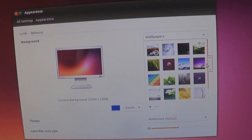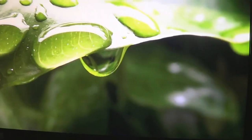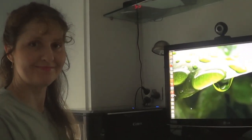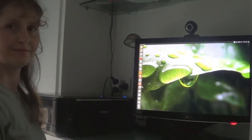What do I feel like today? I feel like that. That's nice. Okay. Yep, it's all applied. Wow. So you've done that task. Fantastic. Good job. The next task is download and use a program from the Software Center.